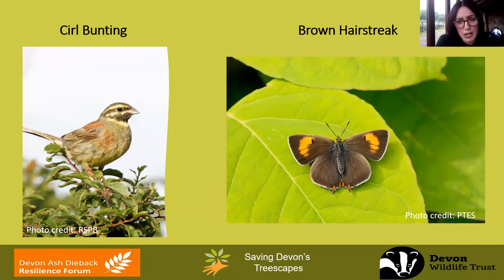So carefully targeted habitat improvements funded by different agri-environment schemes and implemented by farmers and landowners have really helped to support this species through advice from specialists working for RSPB, Wildlife Trust, etc. So that's thankfully led to an increase in the cirl bunting population. So the last survey count, there were over 1,000 pairs. And now there are plans to lead a reintroduction scheme into Cornwall as well, which is really positive. But a species that is incredibly reliant on our hedgerow habitats. And brown hairstreaks.